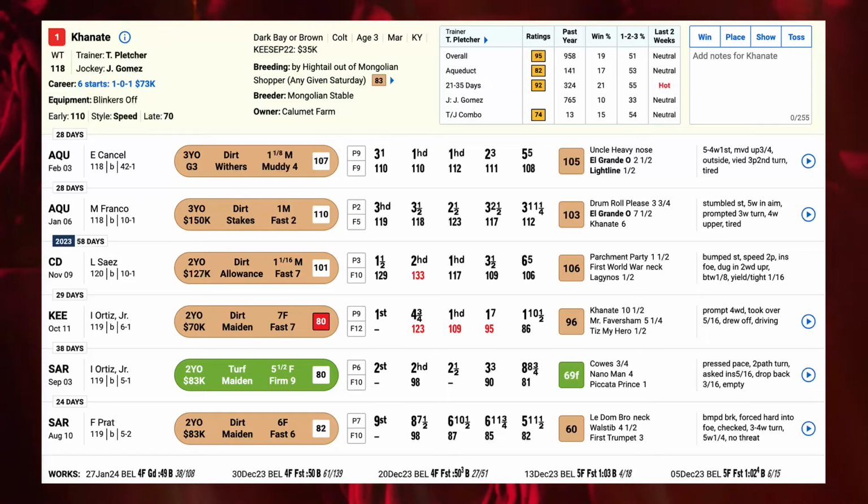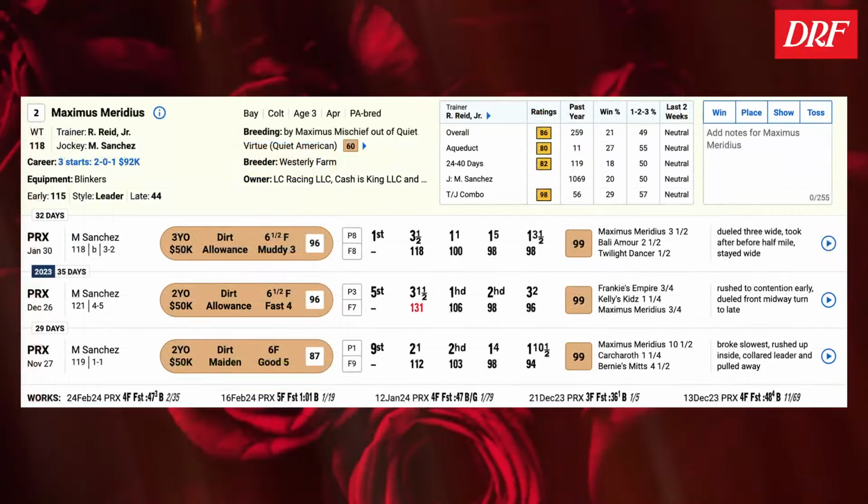Number 2 is Maximus Meridius, and he's a horse coming in from Parx for trainer Butch Reed, and we've seen this trainer have a lot of success sending horses in from the Parx base to New York, especially against Stakes Company, and this guy hasn't done that much wrong in his 3 starts in Pennsylvania. His only loss came in that optional claiming race 2 back behind Frankie's Empire, who has turned out to be pretty good. That horse came back out of that race to win a stakes down in Florida against a tougher field, so the form of that race is strong.